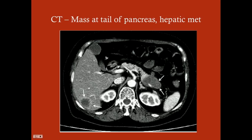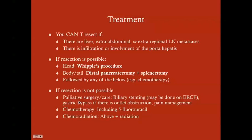Okay, so here's a tumor at the tail of the pancreas, and usually this doesn't present until later, so it's not surprising that there is already a metastasis to the liver.